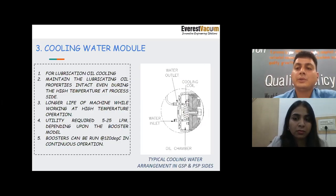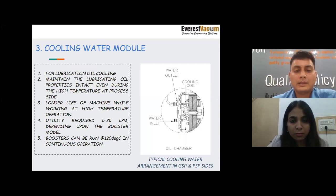The utility required is only 5 to 25 LPM. This varies depending upon the various models of the boosters that I'll be covering later on. And by having this cooling water module, boosters can be run at 120 degrees centigrade in continuous operation. So this is the advantage of having the cooling water module in the mechanical vacuum boosters.